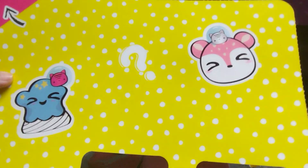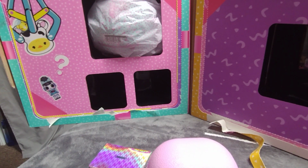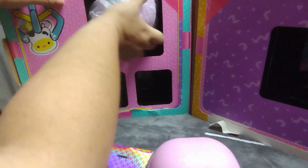Ooh. What did I get? So here we got more smooshy, moch, and a yellow backing. Disappointing. What did I get? This is huge. If you want to start ripping yours, you can.